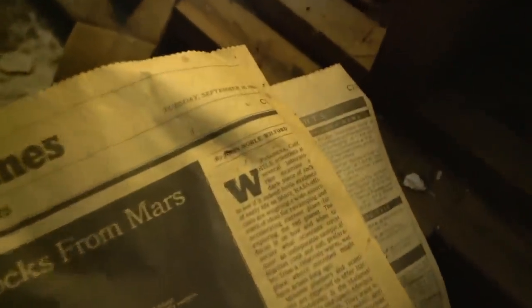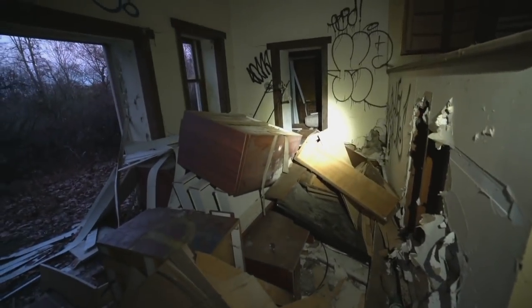Now this building actually does have a lot of newspapers in here. I'm curious to see if these are dating back to the 80s, just because this looks like it's been run down for quite a while. Let's take a look. Okay, well this one's 1996, so we're not too far off. Downstairs is pretty wrecked. Just have various furniture and cabinets all over the place. Other than this spiral staircase, there's not much to look at.